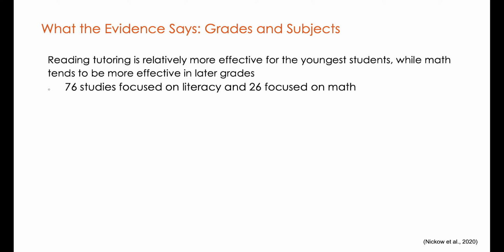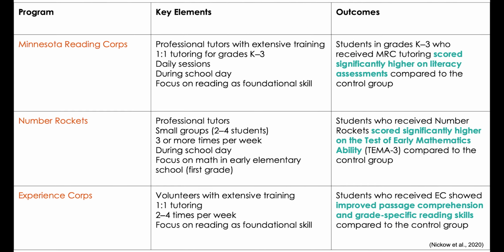So if you are a school district that has limited resources and you need to figure out how best to target your limited resources to the students who need the most support or would benefit from specific kinds of support, keep these types of characteristics in mind. And so with that, I think I will hand it over to Kim, who will talk about a couple of model programs and our generalizability framework.